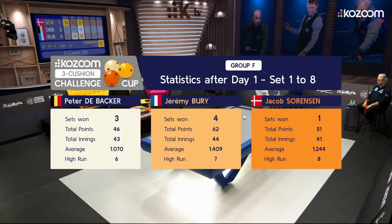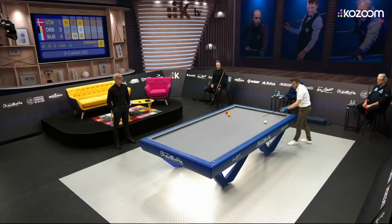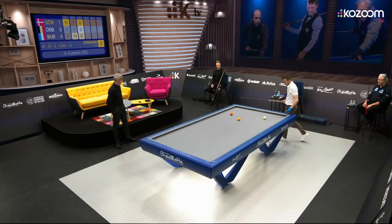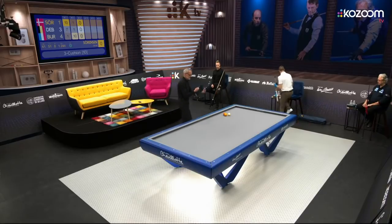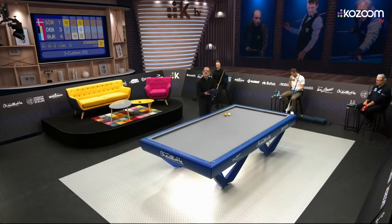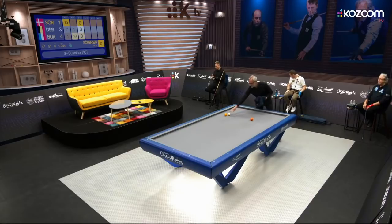They were involved in some kind of a safety battle yesterday. One set, Jérémy was playing safety to Peter, and the next set the other way around, and Jakob was not really taking part in the defensive game, and kind of stranded on 9 and 8 a couple of times. I think he missed a total of 3 or 4 set points.